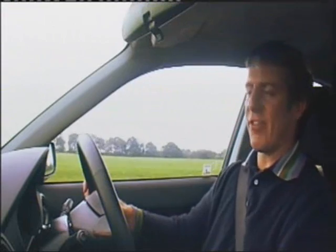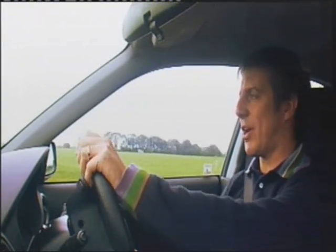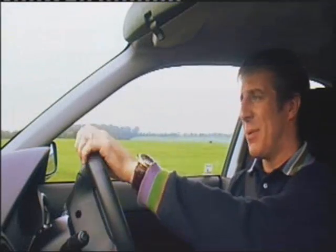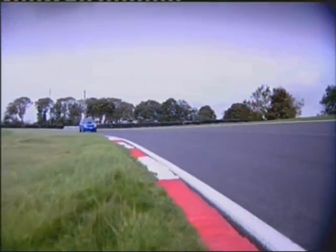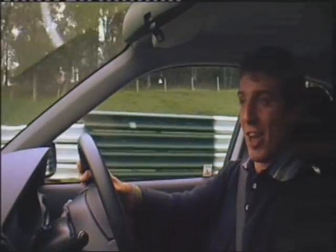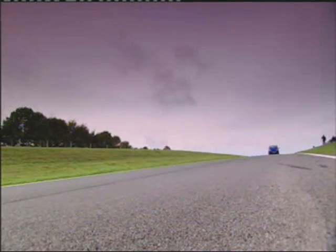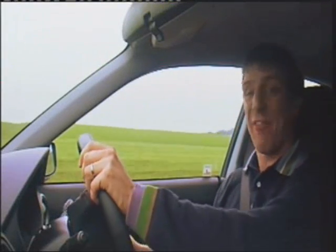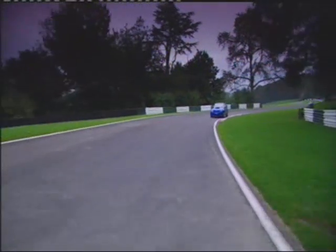Now, let me give you some statistics. It's got 415 brake horsepower, which is about the same amount as a Porsche 911 GT3, except that costs about twice as much. It'll get you to 60 in 3.8 seconds. Now that's as fast as a Ferrari F430, but that costs 3 times as much. I think I'm going to have a go at that.